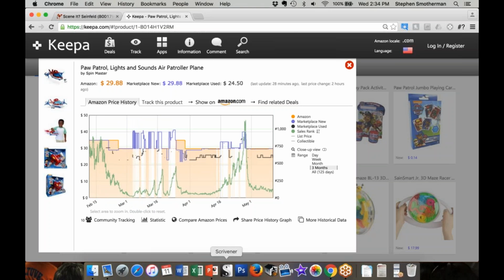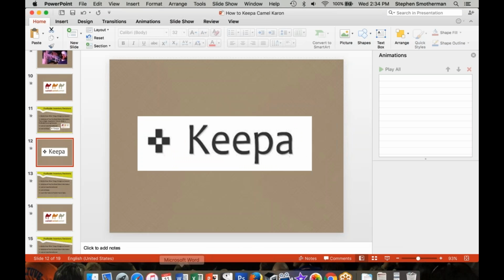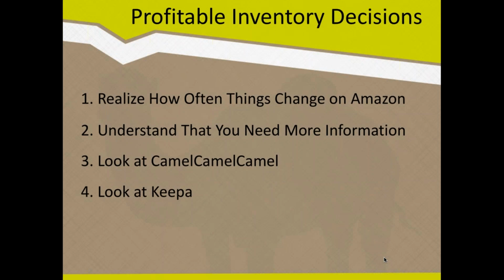I love that, and it really helps me make much smarter sourcing decisions. All right, Michael, so that's number 4. Michael is asking a question about Camel. Does Camel include Amazon and FBA sellers, or just Amazon?